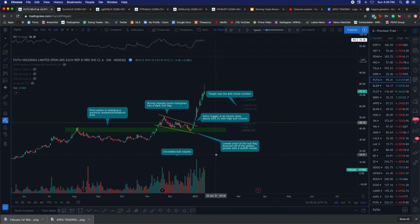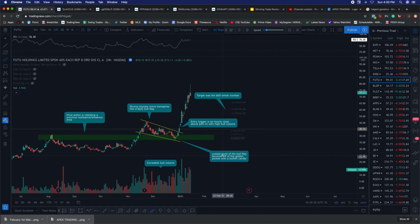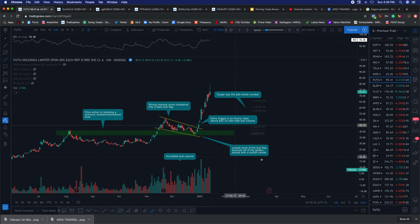That is like textbook technical analysis. That's what every trader wants to see, who uses Fibonacci at least. As you can see here, lowest pivot of the bull flag bounces off the golden pocket with a bullish candle. Textbook analysis. Now, I was actually adding into this stock.